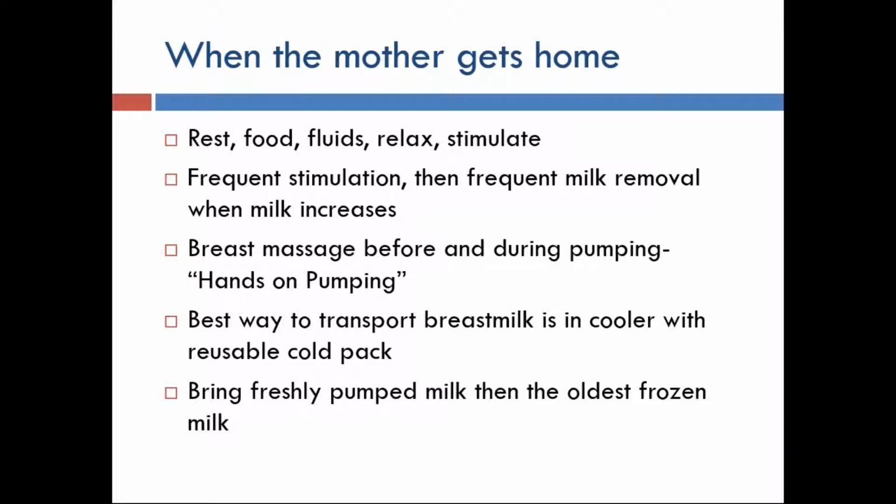Okay, when she gets home, we also can do a lot of encouraging her to take care of herself. A lot of moms want that special pill or food that's going to increase her milk supply. What I like to work with her is to make sure she's taking care of herself. Those are the basics that help her make more milk. So is she getting some rest? Is she eating like she's pregnant? Has she been drinking fluids? She should keep that habit of always having something with her.